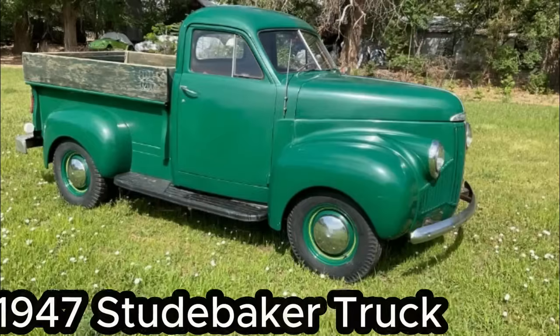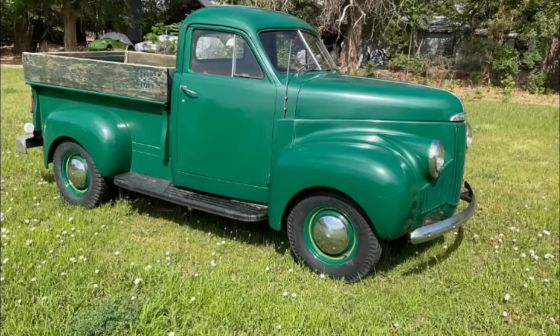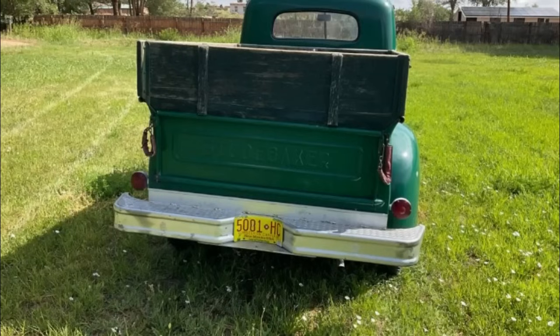Number 11. The 1947 Studebaker truck, listed at $14,500 in Corrales, New Mexico. This vintage ride is a rare gem, described as being in like new condition. And for a truck pushing 80 years old, that's no small feat, whether you're a collector, a vintage truck enthusiast, or just someone who appreciates timeless design. This Studebaker is something special.